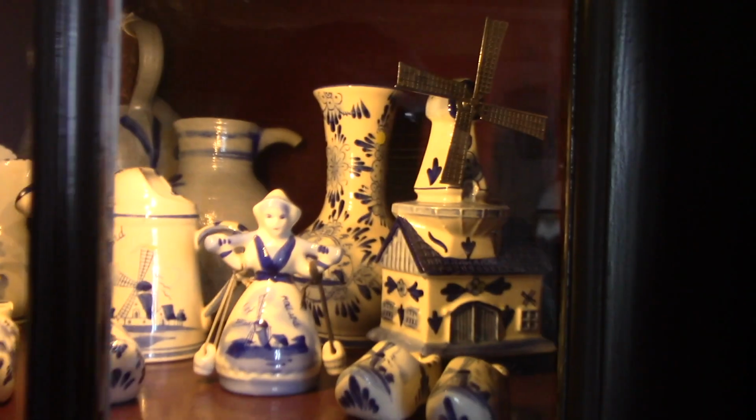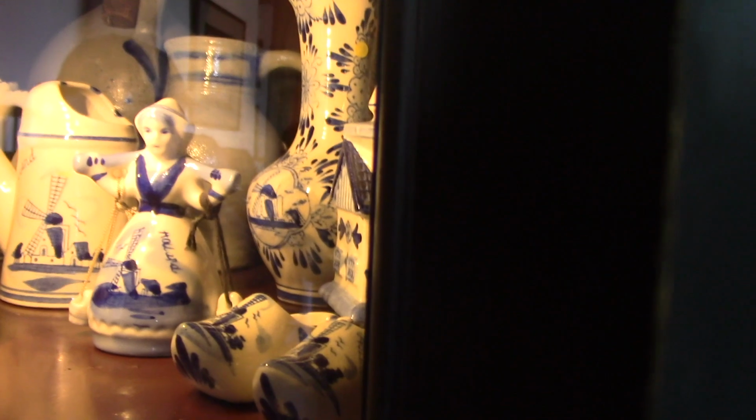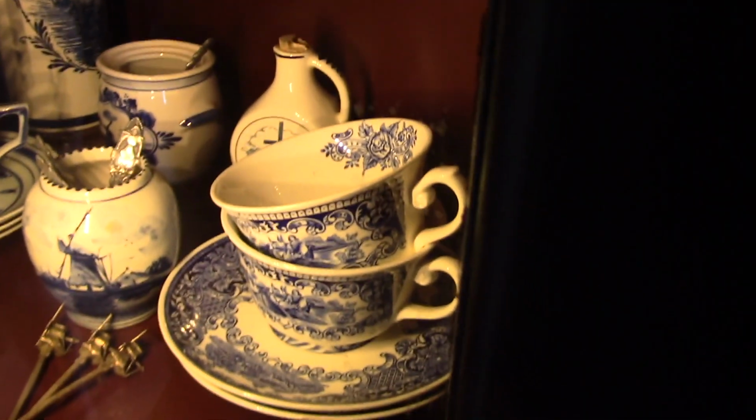Have some items just like this at home. Little Dutch girl, little Dutch shoes. Just have to get it back here to get everything in. Have some cups and saucers like that.